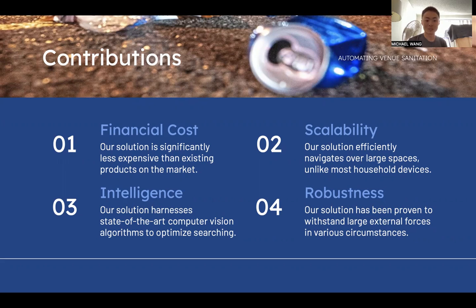Number three, the intelligence. We have a navigation algorithm that can efficiently pick up trash and find routes that will clean up the field faster than a person probably can. And robustness. We make sure that our robot is able to sustain a lot of force and be sturdily built.